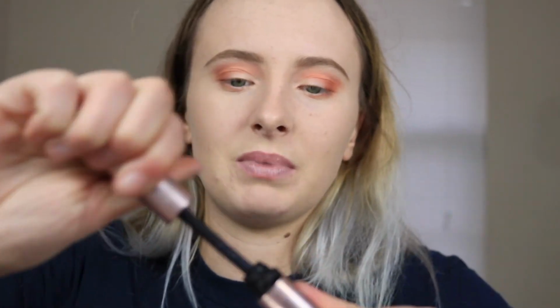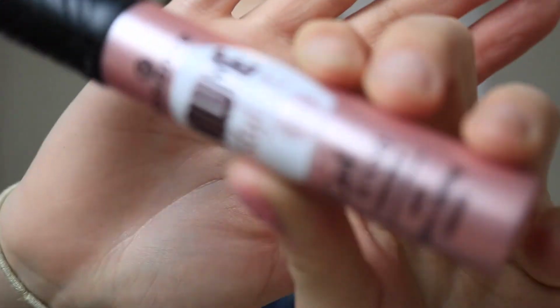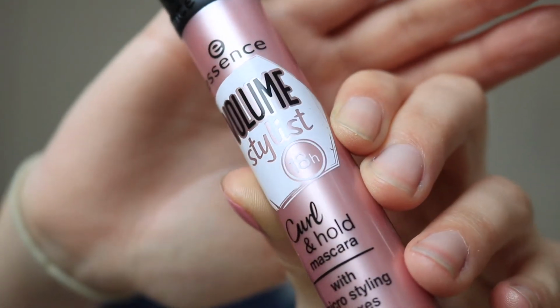I go in with some mascara. I usually go in with this one, but it's about done. I need to get a new one. So I'm trying this new mascara from Essence. It is the Volume Stylist 18-Hour Curl and Hold. So hopefully it works.